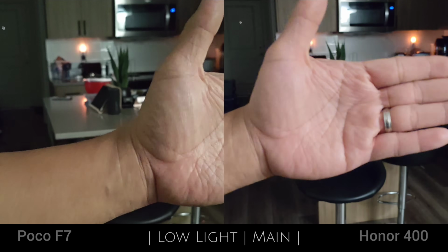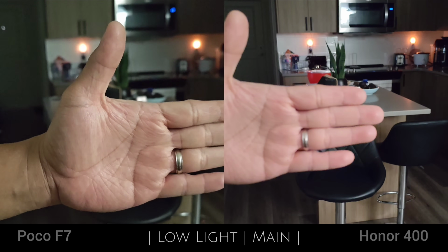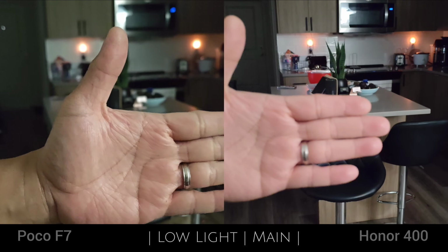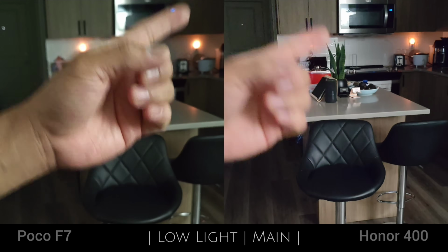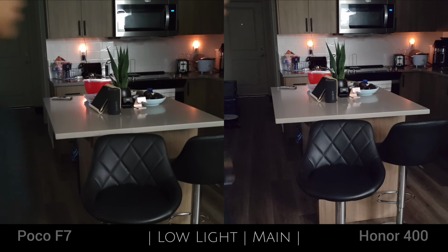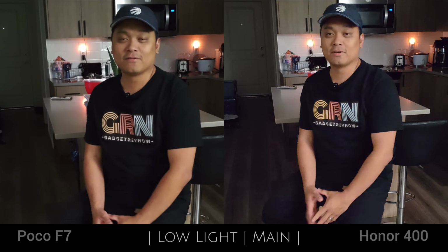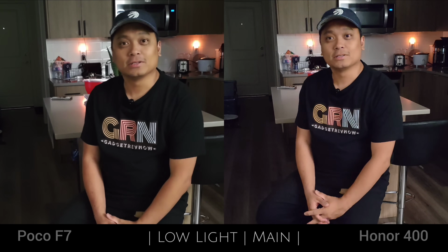I like the brighter exposure on Honor 400, but I also like the natural looking tone on POCO F7. Look at the background blur. You got a creamier background blur on POCO F7 because of the f1.5. I also like the natural looking tone and contrast on POCO F7. But if you like a better exposed low light video, then go for Honor 400.